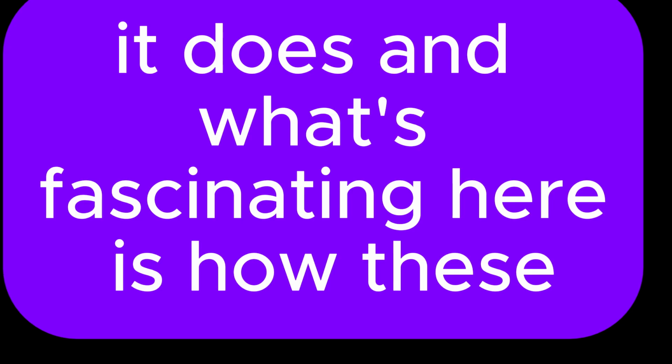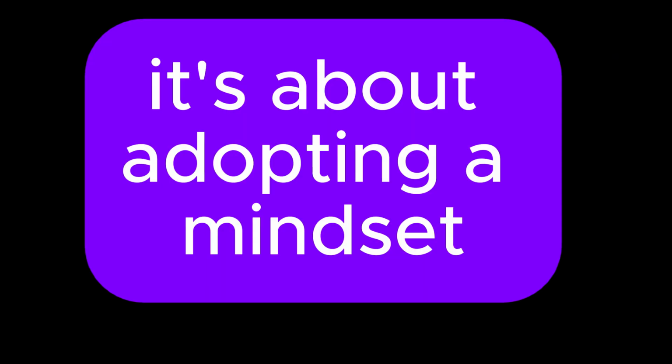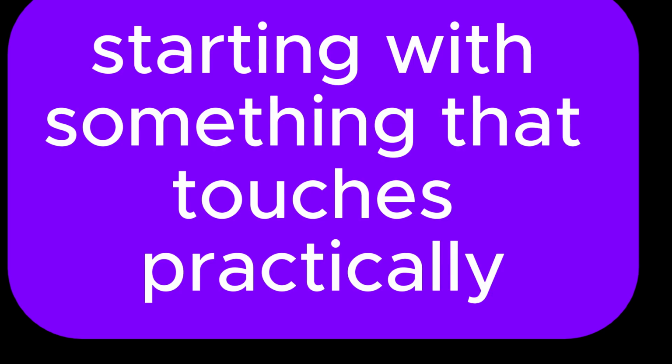It does. And what's fascinating here is how these seemingly small, individual choices can really compound. They add up to substantial savings over the course of a whole trip. It's about adopting a mindset, really, being intentional about spending. Okay, let's unpack this then, starting with something that touches practically every purchase you make: credit cards.